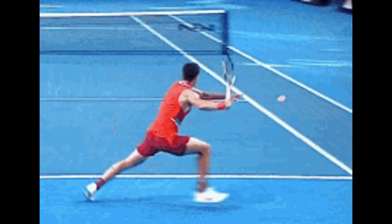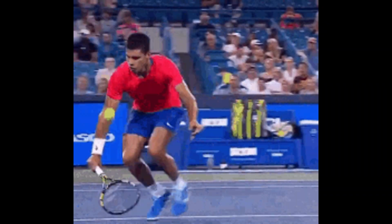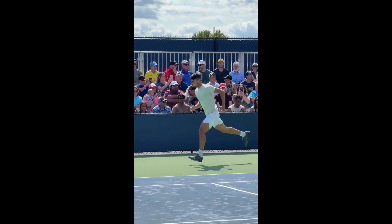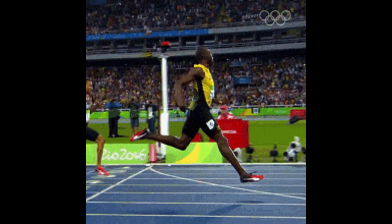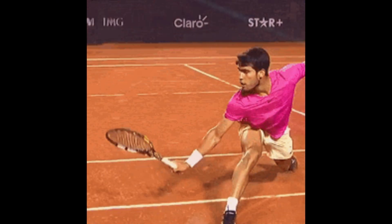On the tennis court, speed is the ultimate game changer. It's not just about how hard you hit, it's about how fast you can cover every inch of that court. That's why today we're diving into the explosive training secrets of Carlos Alcaraz, the young sensation who moves like Usain Bolt in tennis shoes. Carlos Alcaraz's ability to switch gears effortlessly is what sets him apart from the rest.